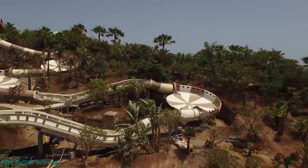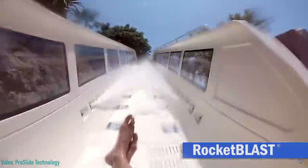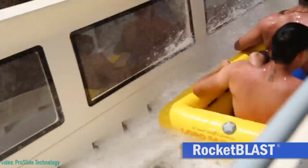ProSlide Technology is not the only manufacturer of water coasters in the industry, and in fact, they themselves offer multiple different propulsion systems for their water coasters.